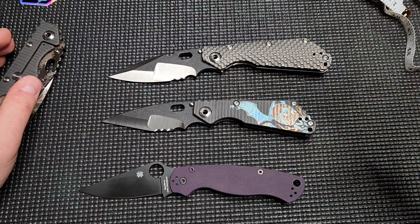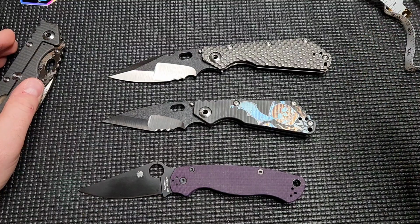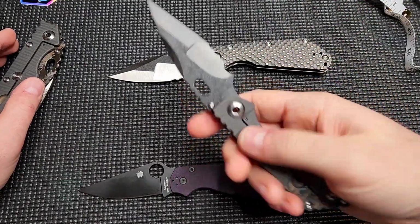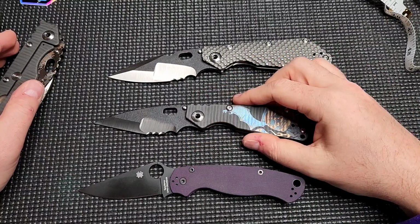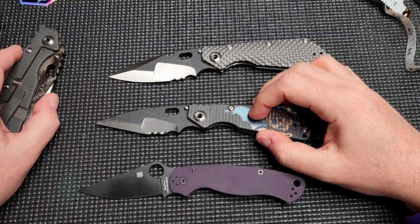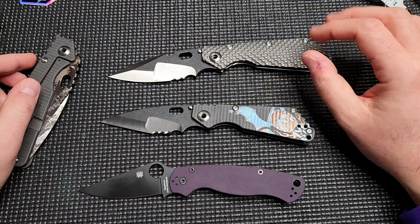Now, it could be you have to pay for a reblade because you did something stupid and snapped it in half. You used it how you shouldn't have. It could be that the lock bar wears out and they give you a whole new lock side. But you'll get taken care of. You will not be told, sorry, you're out of luck. You just got to get a new one, right?